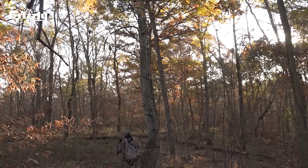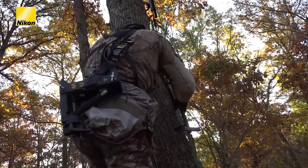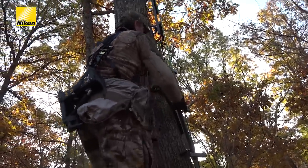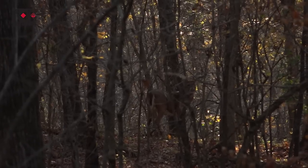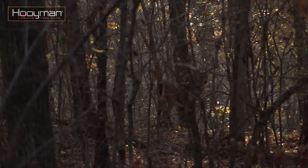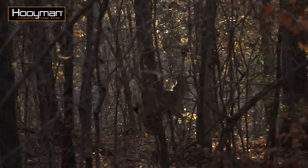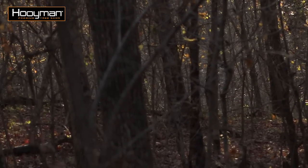We had some problems with the wind, so we didn't get in here until just a little bit late. I was in the tree getting prepared, and Drake was still on the ground waiting to climb when the buck that we were hunting, this big chocolate horned 8-pointer, made his way past the stand. 25 yards away, he spotted Drake, then turned and ran. And Drake was able to film him once he stopped.